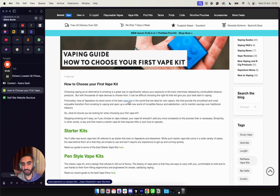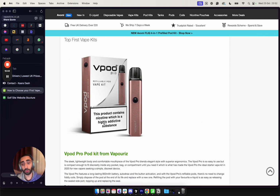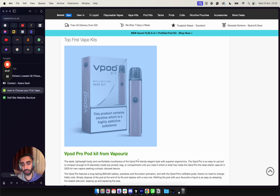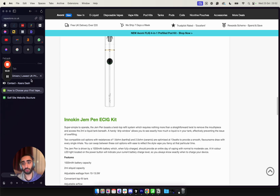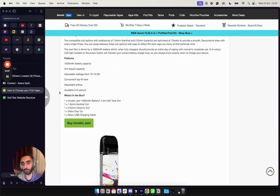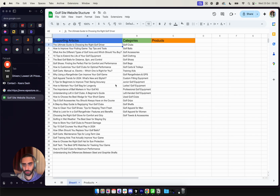And as you can see, they've got internal links to vape kits. They've also got images of their products as well. So if you can do this with your supporting articles, that can definitely help drive more sales and more traffic when it comes to e-commerce as well.